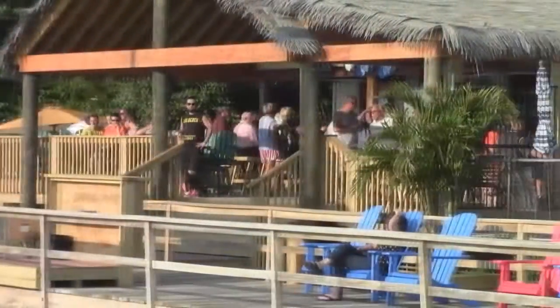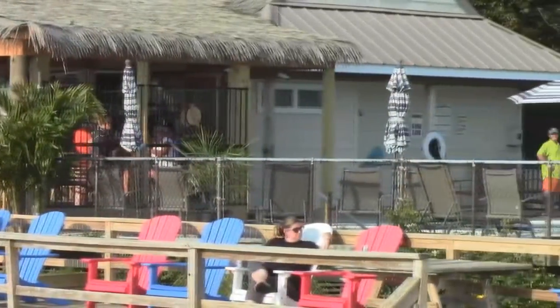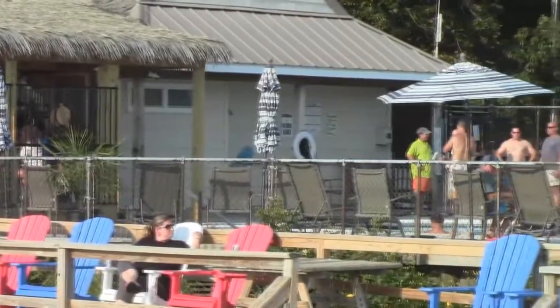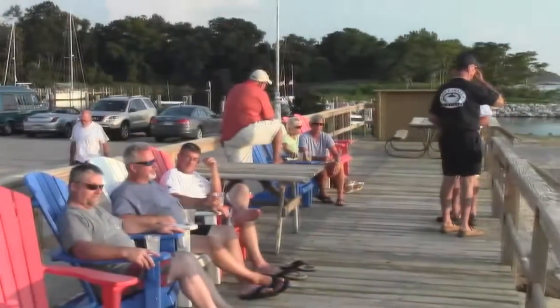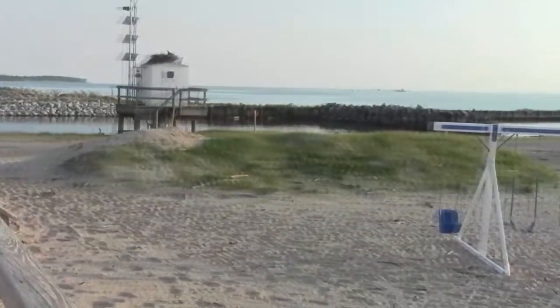Very fun place on the weekends. Great beach bar, good restaurant, a great restaurant too. But the beach bar is really fantastic, and they got the chairs there. You can sit and watch stuff going by. That was a lot of fun.